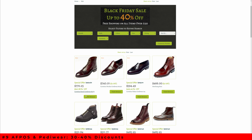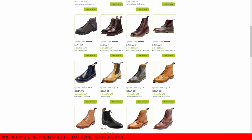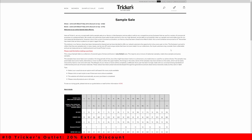Their website is a little more outdated, I would say, but even Carmina's offerings in Shell Cordovan are discounted. They're pretty good prices if you're looking for some Trickers, Grenson, and mostly British shoemakers. You've got a pretty good deal here. 40% off is nothing to sneeze at. Now we stay in the UK and we go to Trickers.